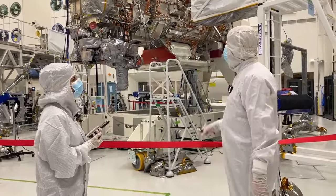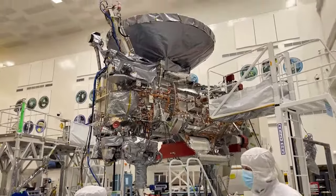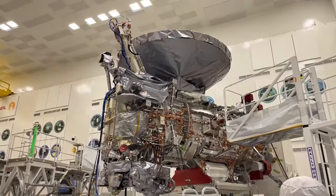I can tell you that we have to put so much protection in here because every one of those flybys, this spacecraft gets the equivalent radiation dose of 100,000 chest X-rays. So protection is definitely important.